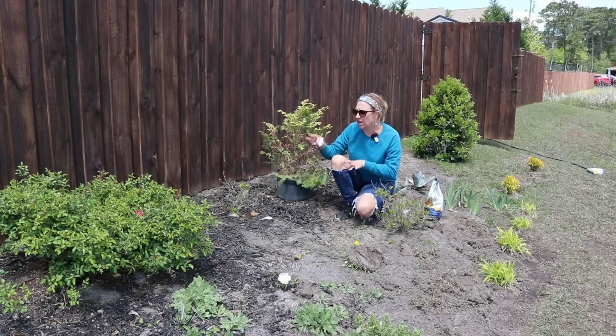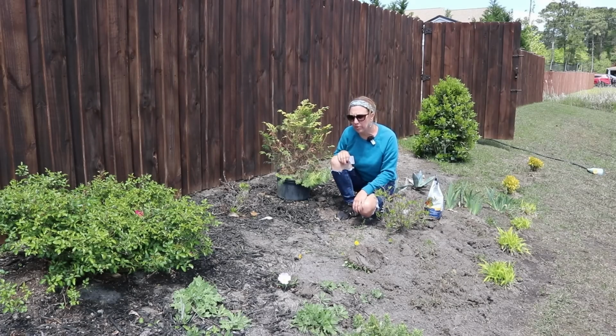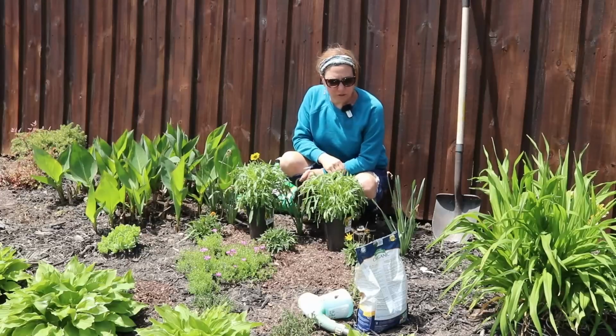So I feel like the yellow is kind of gonna be carrying out a little bit throughout here. So I'm gonna go for this baby as well. So here's the basic scoop up here.